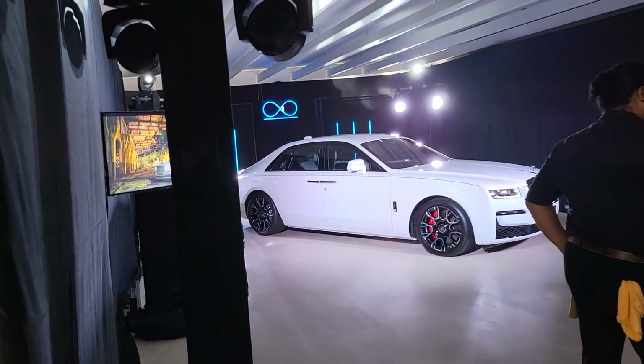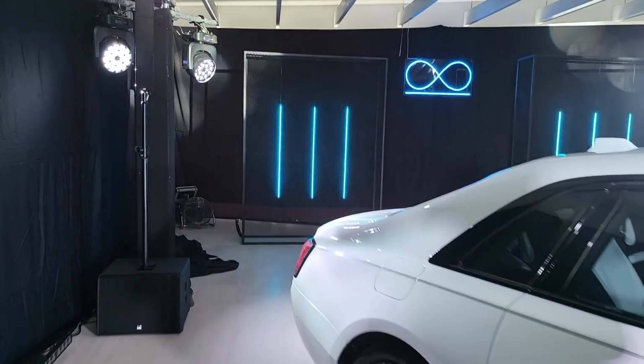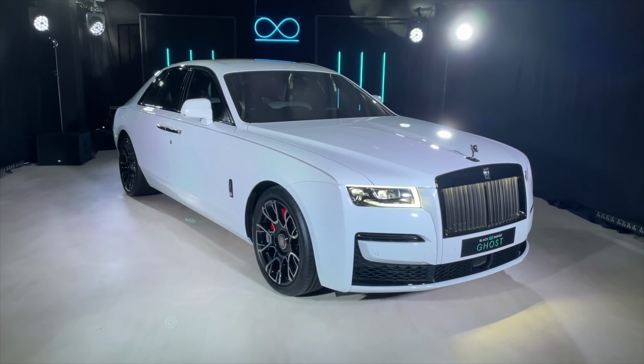There we are. This is the brand new Rolls-Royce Ghost Black Badge. Now, what is Black Badge? What is it that Rolls-Royce is putting forth here? Let me try and explain this. Think of it as the great achiever. You come from a different family, a different background. You're not the average nobody that most people are. You are a high achiever, you are a rebel.